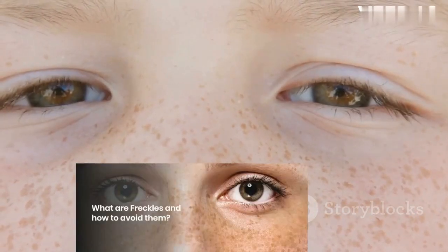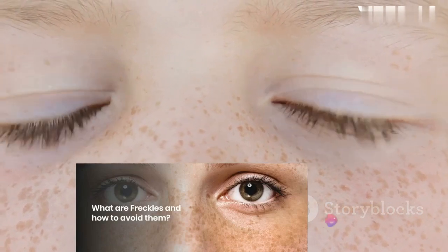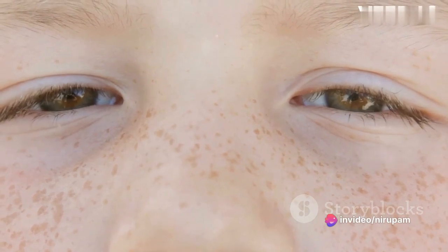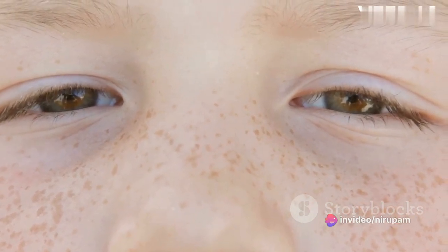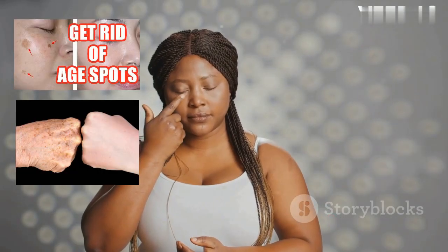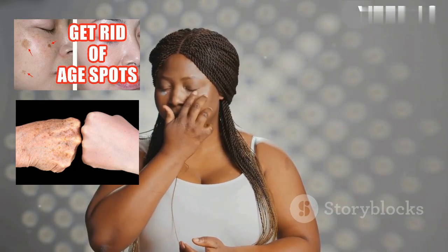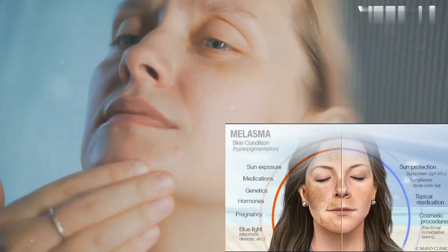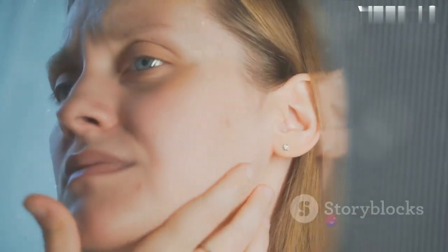You might recognize freckles, small tan or brown spots that often develop in childhood on sun-exposed skin and become darker and more numerous with sun exposure. Then there are age spots, or solar lentigines, which vary from tan to dark brown and are larger than freckles. They usually develop in adults due to sun exposure or previous sunburns. Another common type is melasma, which causes irregular dark patches on the face and can be triggered by both sun exposure and female hormonal influences.